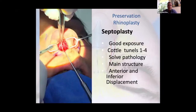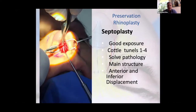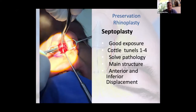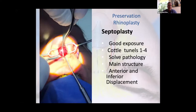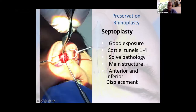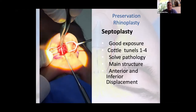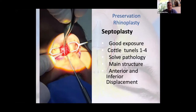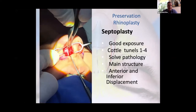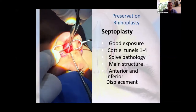You undermine the dorsum and then you have to address the septum. We do a scratching of the anterior border of the septum so you can get to the subperichondrial plane. It's very easy with a straight hook. It gives you a very nice exposure. We make four tunnels of Cottle and we modify how much septum you resect. I'm going to show you after this. Now here we can see how with a straight hook, you get in the correct plane very easily.